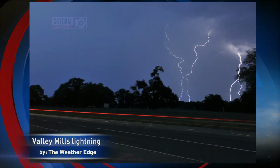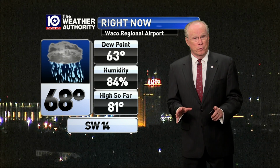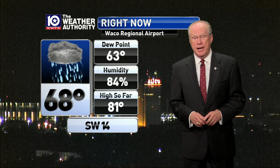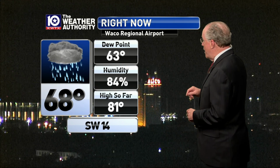While we didn't, as we said, have any tornadic activity over central Texas, there were several tornado warnings up and around the Dallas-Fort Worth area and even south around Ellis County, around Waxahachie and Ennis. We've had no confirmed reports of actual twisters on the ground, but as we pointed out earlier in this newscast, wind damage reported in a number of locations, including out near DeLeon and in Stephenville, Erath County.